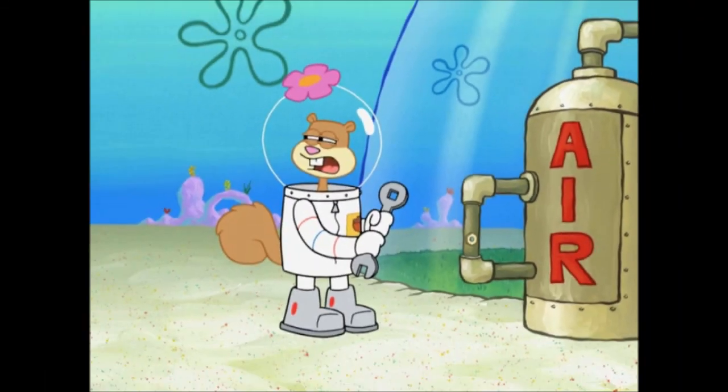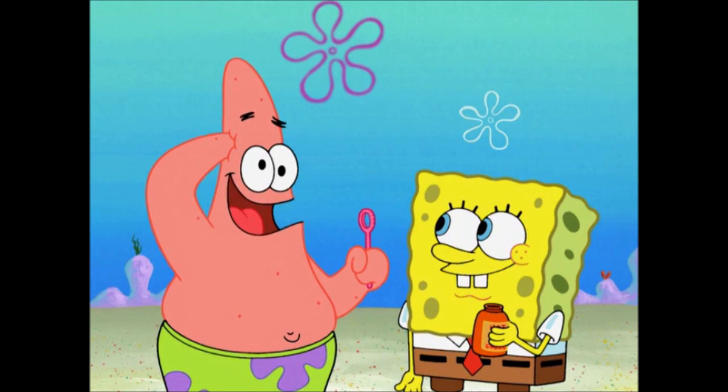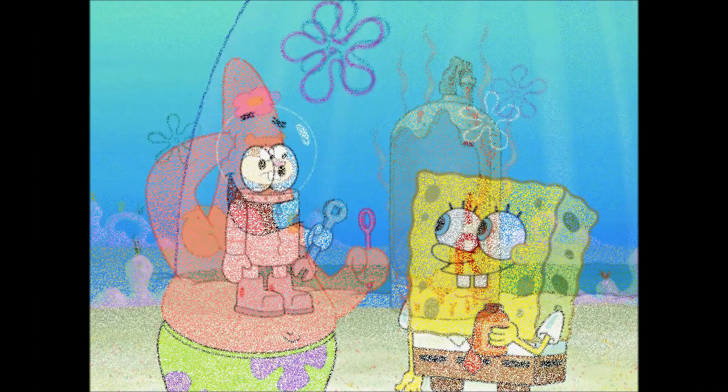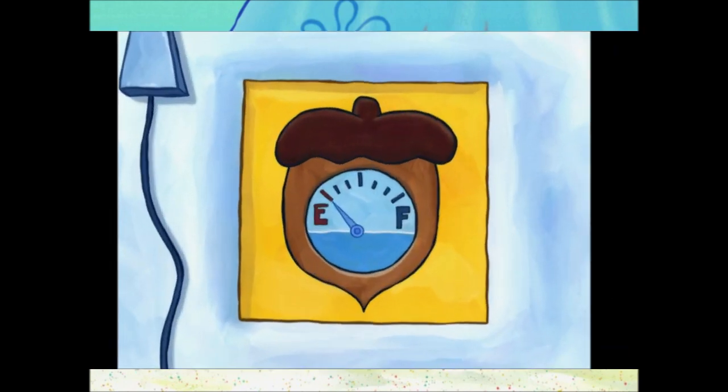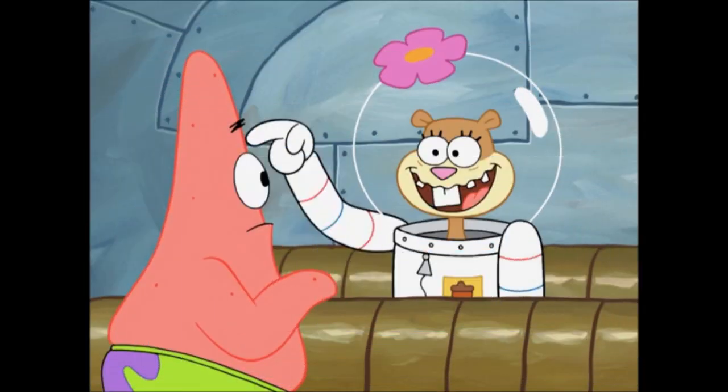And she's trying to fix her air supply because her pipes are clogged. And somehow SpongeBob thinks that the hot sauce bubbles are going to clear the pipes. But he doesn't blow the bubbles inside. He blows them just on the outside. And they melt the metal. They dissolve the whole thing. And Sandy's running out of air. And she's kind of going a little loopy, which leads to unfunny jokes.